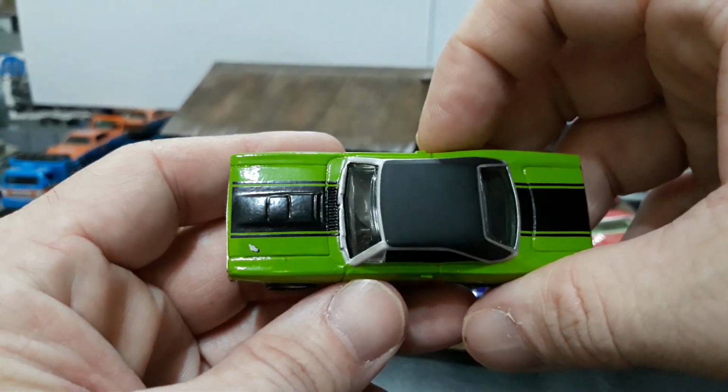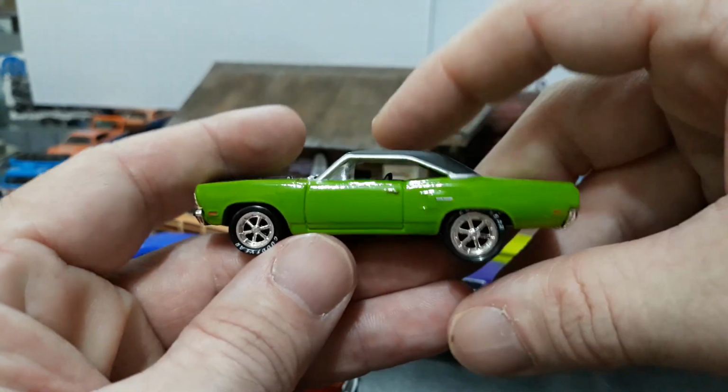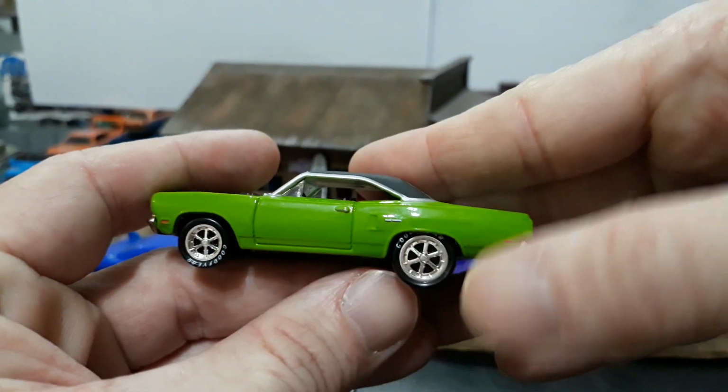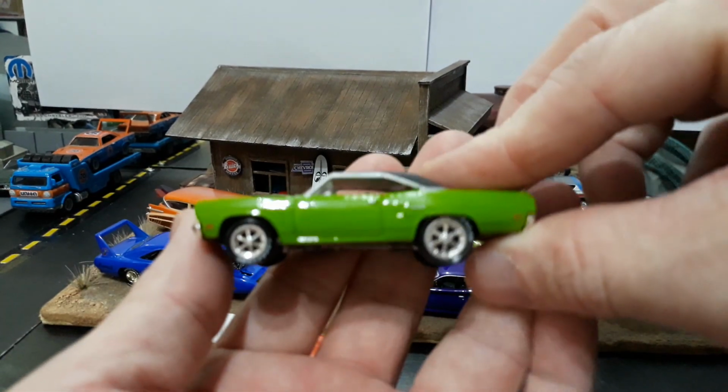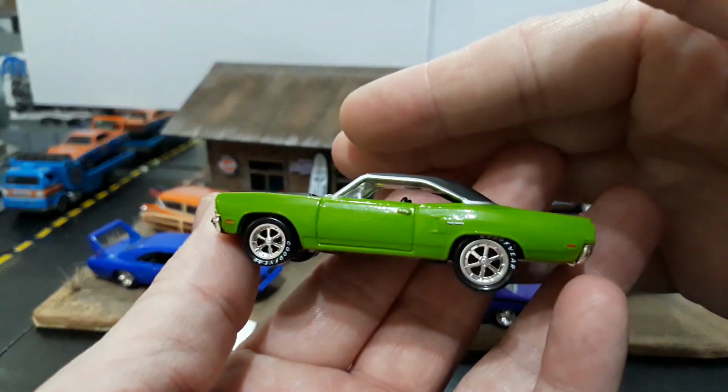I mean, it's not a mainline car. It was probably $7 or $8. And for that kind of money, yeah, it is kind of disappointing, but the details they did to a mainline car is what I really like.